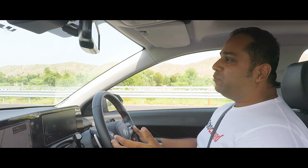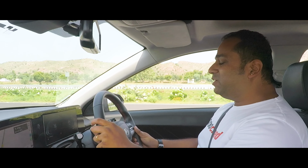Driving on weekdays is part of my job as an automotive journalist, but driving on weekends, it's therapy because getting behind the wheel on a weekend is something I do purely because I enjoy driving. And what better way to enjoy this form of therapy than to drive a sedan like the new generation Hyundai Verna.